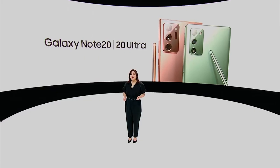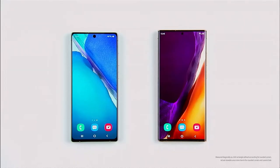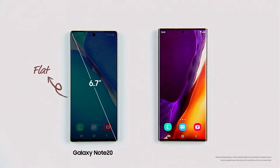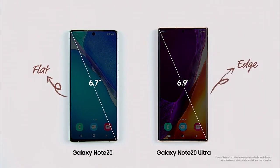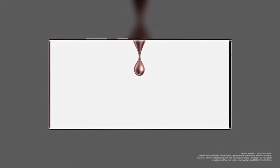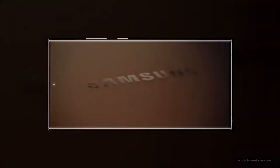With everything we do on our phones these days, the display is really important. The Note 20 has a 6.7-inch screen, and the Note 20 Ultra has the largest smartphone display yet in our Note series at 6.9 inches. The display is the most vivid and brightest you can find on a smartphone today. It gives great visibility indoors and outdoors.